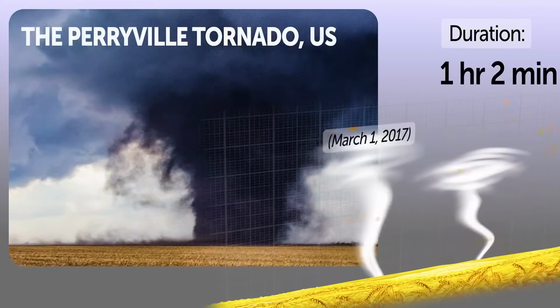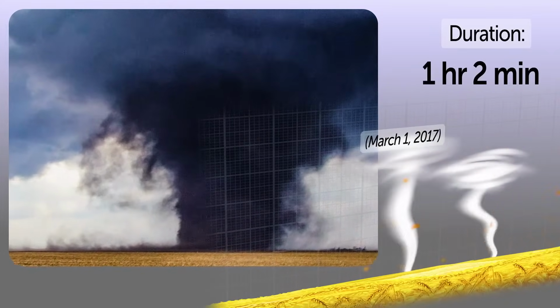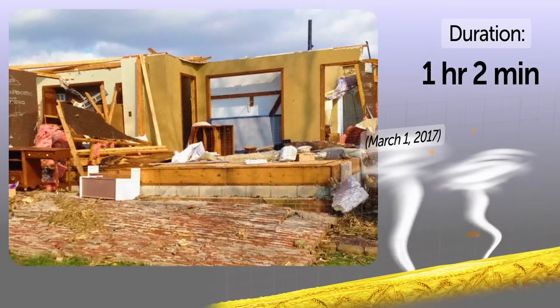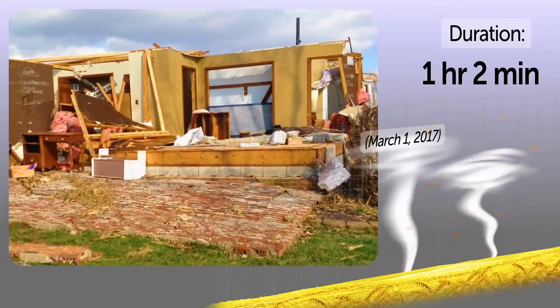The Perryville tornado, U.S. It occurs at about 2 a.m. and starts with snapping hardwood trees and breaking down stone constructions. Then the whirlwind becomes stronger. It levels two-story buildings, flips and tosses cars as if they were toys.